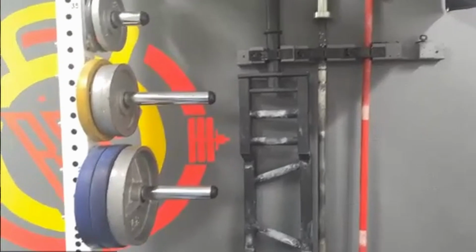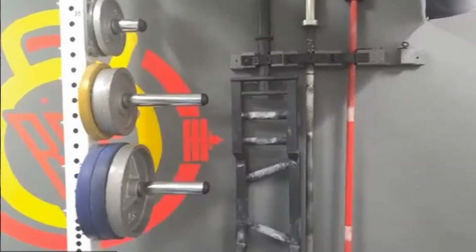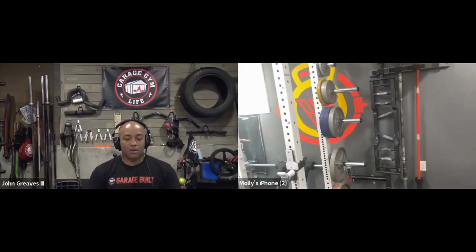Yeah, I've got the Rogue deadlift bar, but I actually do have a Kabuki bar on the way. So I'm very excited about that. The Kabuki deadlift bar? Yes, I have been dying for one of those.